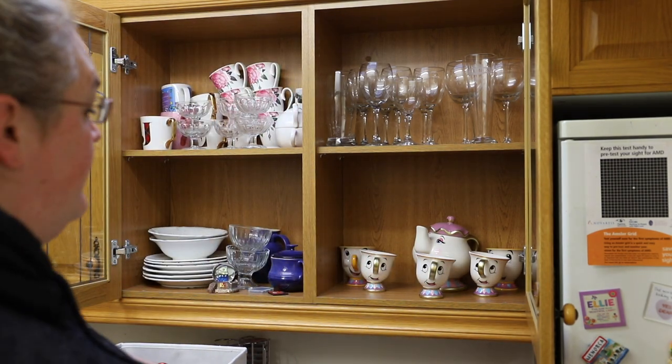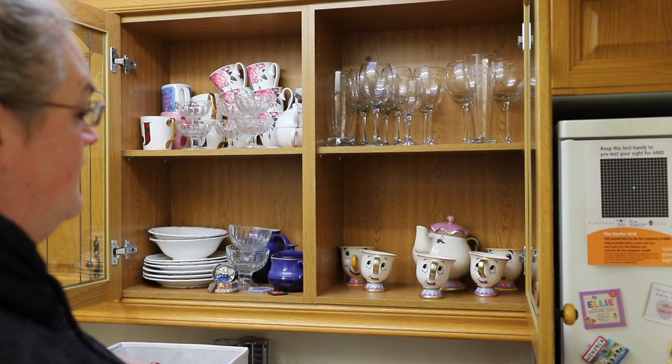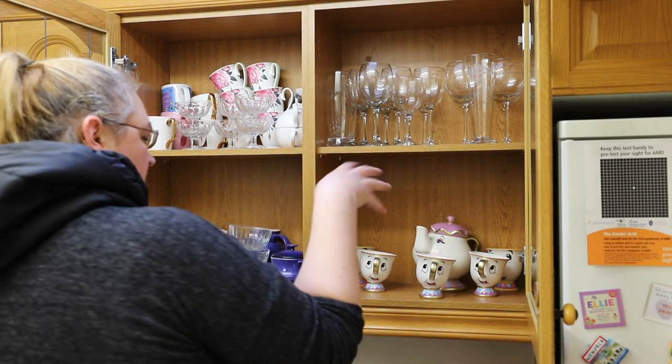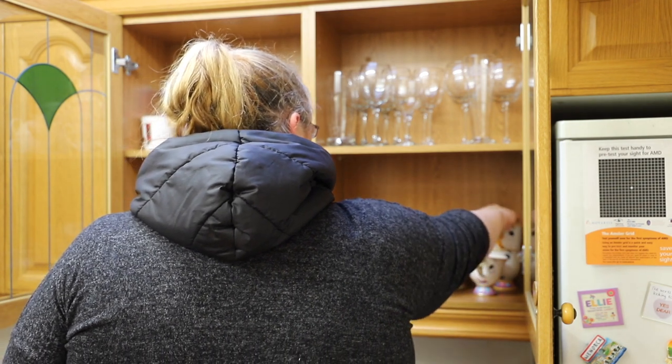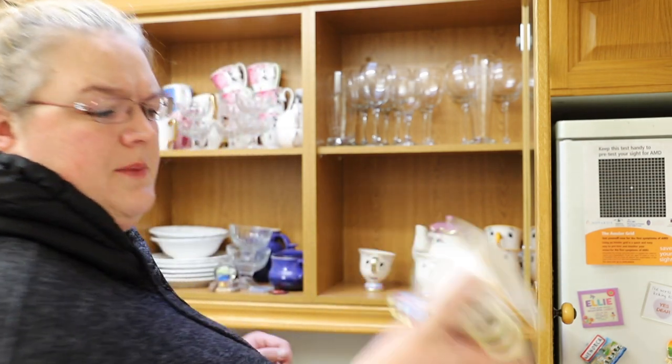I thought the teapot was a lot bigger than it is. And this just seems like a huge amount of space to take up. Let me try this.